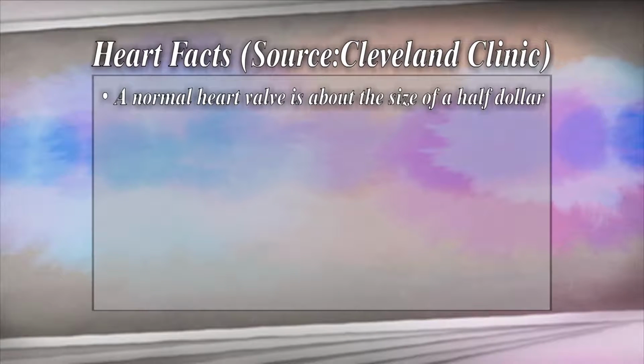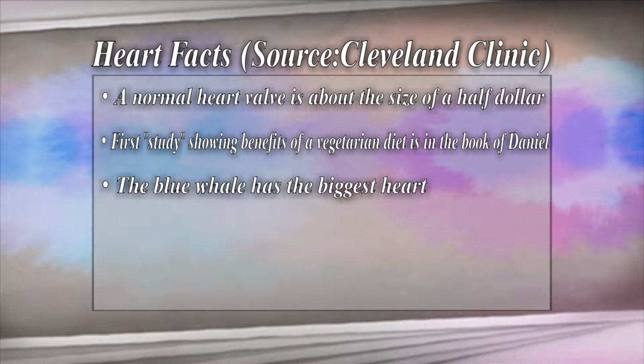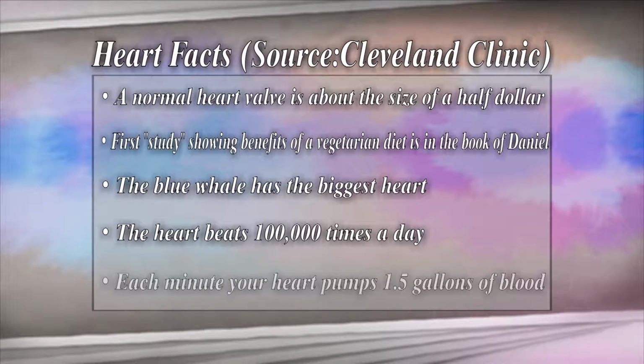Here are a few heart facts. A normal heart valve is about the size of a $50. The first study showing benefits of a vegetarian diet actually appears in the Bible in the book of Daniel. The blue whale has the largest heart. It's as big as a Volkswagen Beetle and weighs half a ton. The heart beats 100,000 times a day, and each minute it pumps 1.5 gallons of blood.